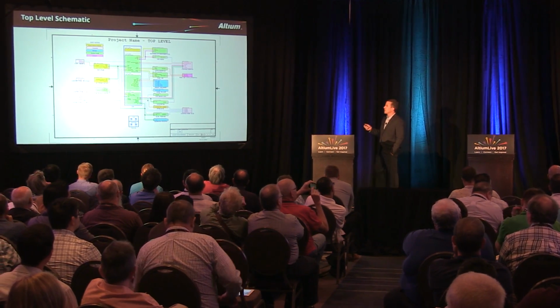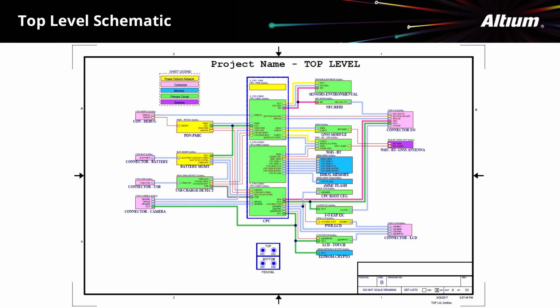So, my top level document, or my top level schematic. As I hope a lot of you in here have used hierarchical design capabilities in Altium Designer. But this is where, to me, the benefit to that super crazy old schematic was that you could see connectivity. I don't know about you, but I can see connectivity a lot clearer when I look at this. And this is where I find my connectivity.